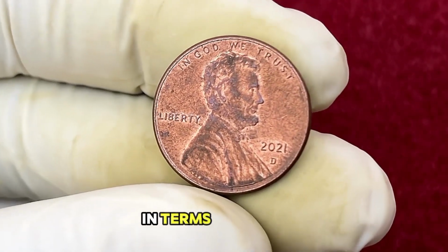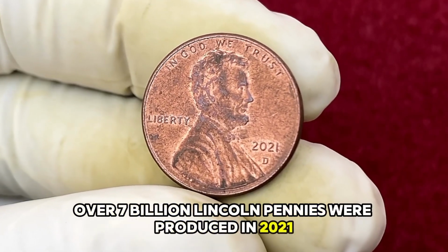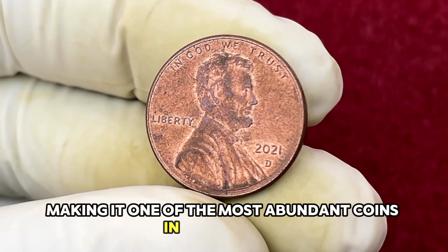In terms of mintage, over 7 billion Lincoln pennies were produced in 2021, making it one of the most abundant coins in circulation.